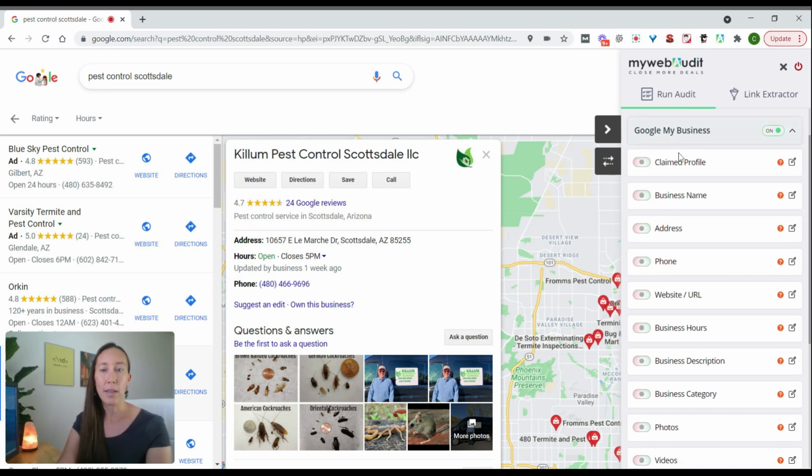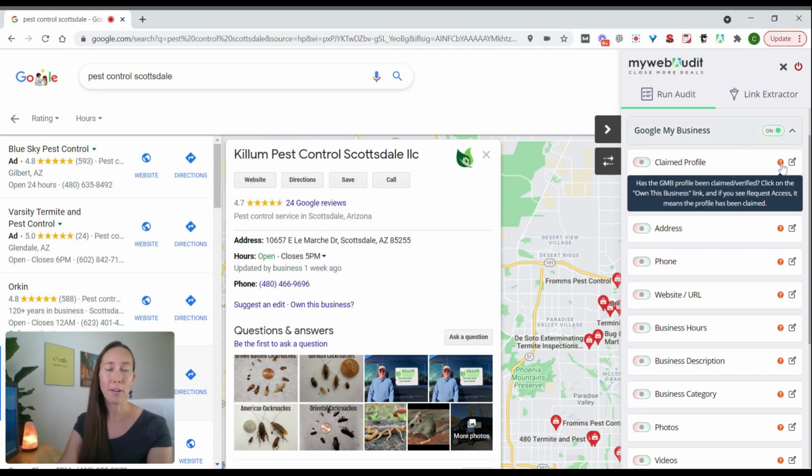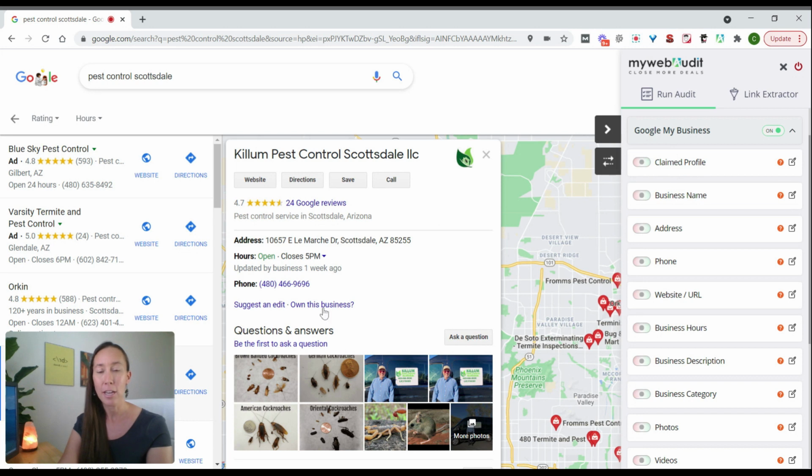So we want to know, is this a claimed business? But let's say you've never done this before and you're like, well, how do I know if it's a claimed business? That's where these little question mark icons come in handy, because they're going to tell you more specifically where to actually look. So it says, has the GMB profile been claimed or verified? Click on the Own This Business link. And if you see Request Access, it means the profile has been claimed. So here it has the Own This Business link. So now we can click this and go through to see that.